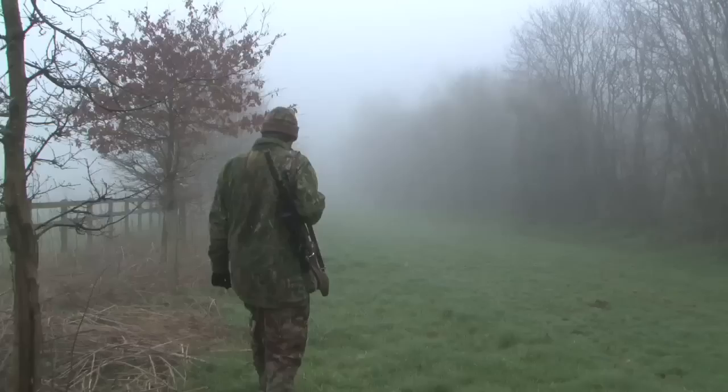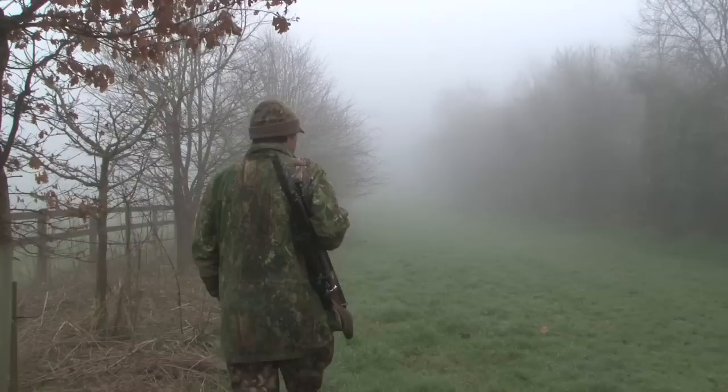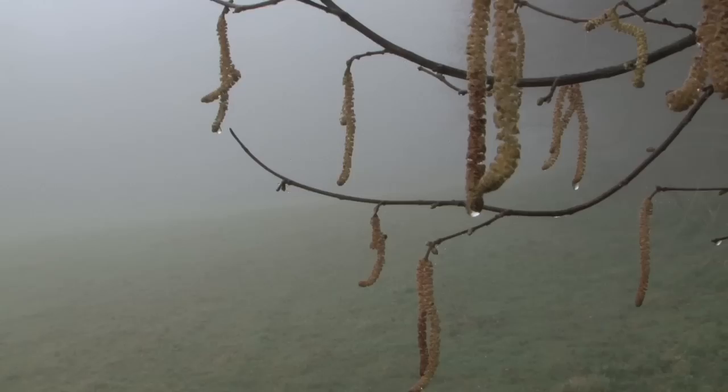Fire or no fire, I've got a job to do. Geared up, I set off on an initial stalk around the estate, but it's not going to be a walk in the park. With the fog reducing visibility, even spotting the rabbits is going to take some doing.